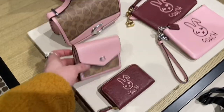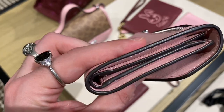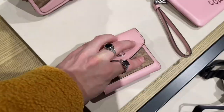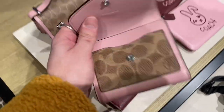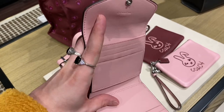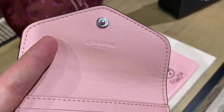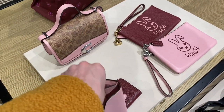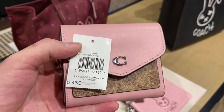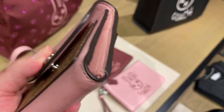And then next up, we got the Lunar New Year Win Small Wallet in Color Block Signature Canvas. A very cute little pink gloved hand leather type of wallet. I did like it. Not my type of deal, though. I don't like pink. And their signature coated canvas isn't really my favorite of the brand. Very pretty, though. $150 Canadian. Not horrible. And it has a nice little button snap.